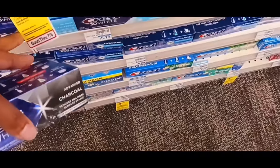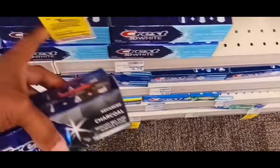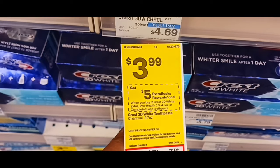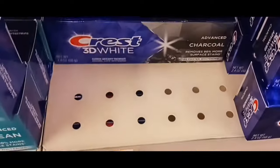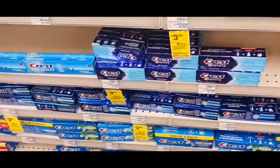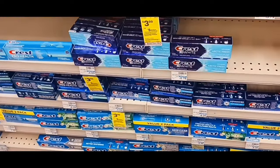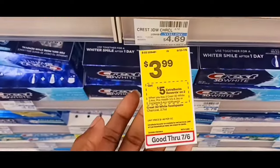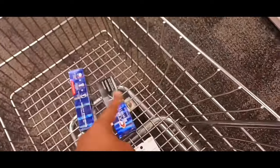Finally made it to CVS, do a little coupon. I'm gonna do this deal right here. When you buy two Crests, get a $5 extra buck. They're $3.99 each, so I got my two. I got a $2 off one digital. That's gonna bring it down to $5.98 out of pocket. And I'm gonna get back this $5 extra buck, which means those are gonna be 50 cents a piece.